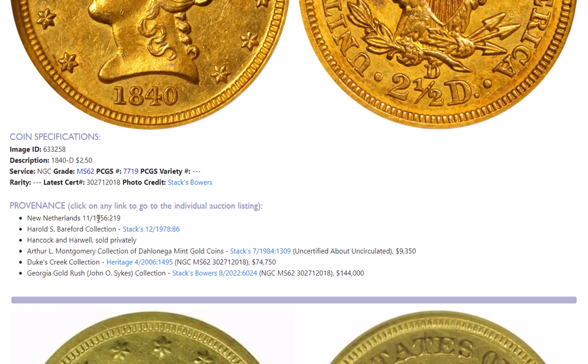Here's the history of this particular coin. It first popped up in New Netherlands, a sale in 1956, went to the Harold Bareford collection. He's a very famous collector, very well known for picking high quality coins for his collection. Later, it was sold and handled by the Hancock and Harwell firm. That's the late Jack Hancock and Bob Harwell, who is still very active in the industry today as specializing in Southern gold. It went to the Arthur Montgomery collection where it sold in 1984 for $9,350.